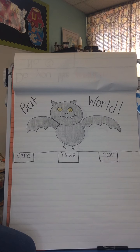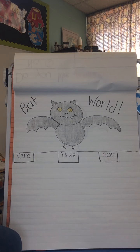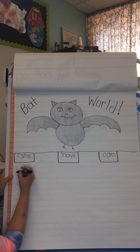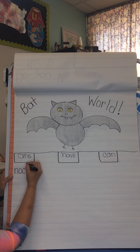So what we're going to do is we're going to come up with things that bats are. First of all, bats are nocturnal. Nocturnal means that they come out at night. That's when they come out, they eat, and they sleep during the daytime. So nocturnal are nighttime animals. So I'm going to write the word nocturnal. If you want to get your journal out, you can also write these in your journal. And you can draw your own bat. And I bet it would look so much better than mine.